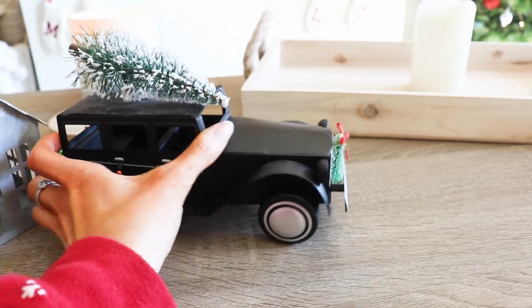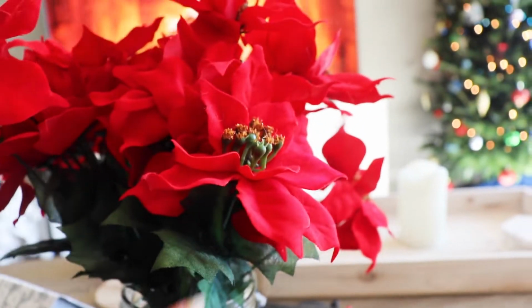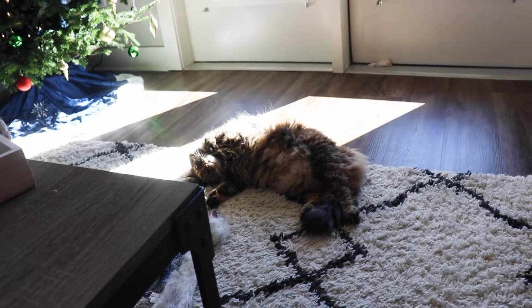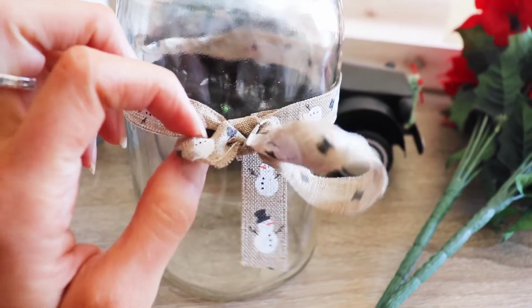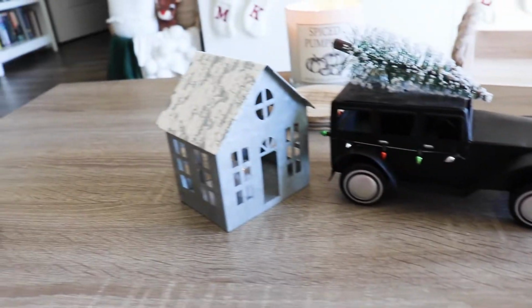We love those little Christmassy farmhouse trucks. And then I'm also going to use this poinsettia arrangement. They're fake because obviously cats can't have poinsettias, they're poisonous, so we got the fake ones. I got 2 of those bouquets and then a mason jar, and I just tied this snowman ribbon around it that I got from Michael's a couple years ago. But that's basically the rundown of the coffee table. So let's go ahead and put it together.